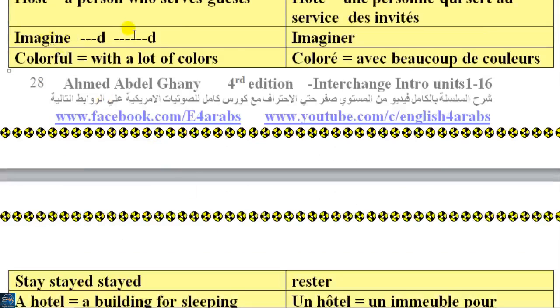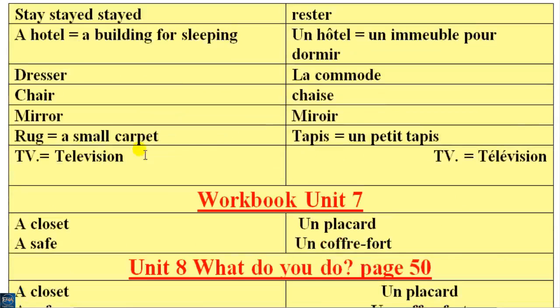Imagine, colorful, with a lot of colors, T soft D, and F here, V, with a lot of colors. Stay, stayed, a hotel, a building for sleeping, dresser, chair, mirror, rug, small carpet, TV, television.